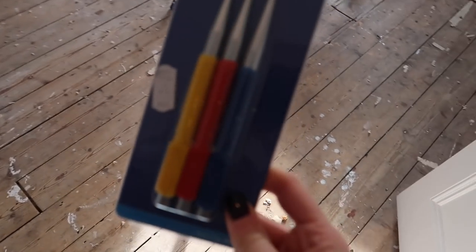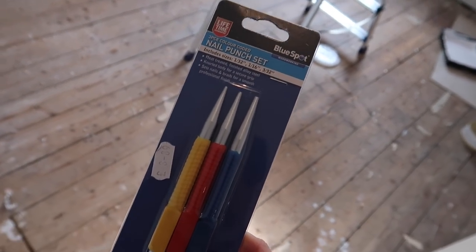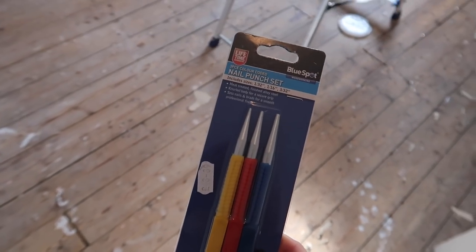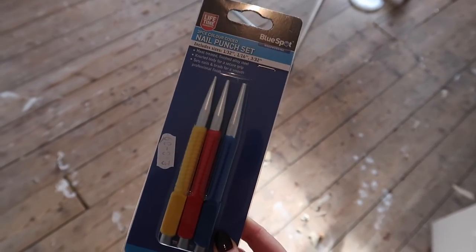We actually decided to go with Farrow floor paint. Someone told me to try boat paint, but it's super expensive, and someone told me that they've used Farrow floor paint and it's been fine. So we have got these nail punches to punch the nails down, because before you sand, you need to do that, because otherwise the sanding things will rip. We also need to get up some of the staples that are on the floor.